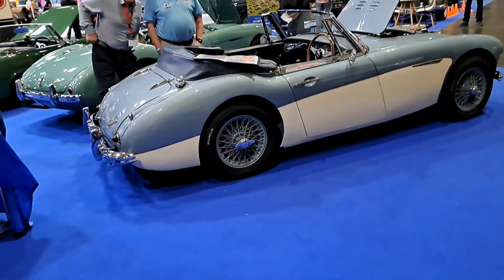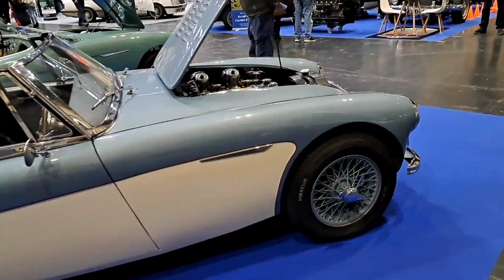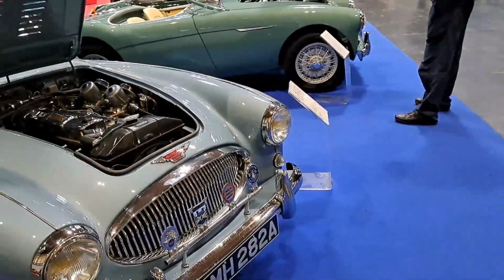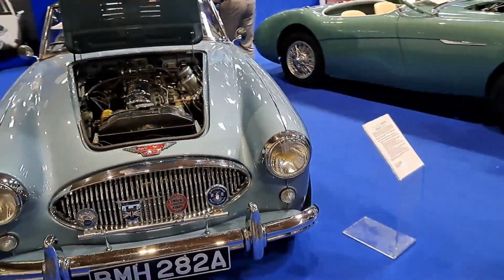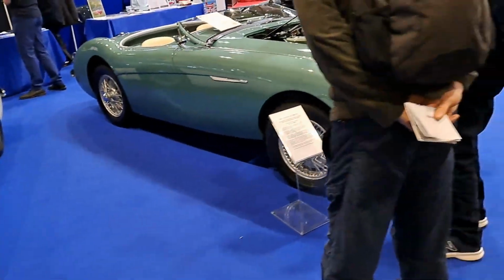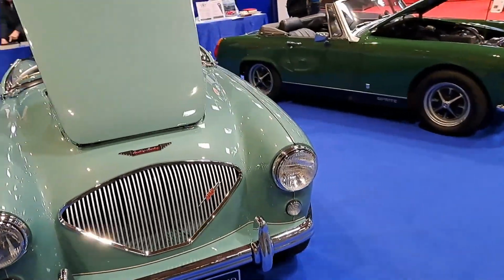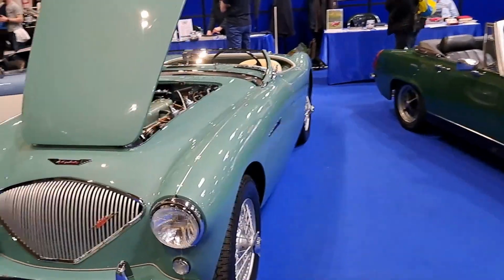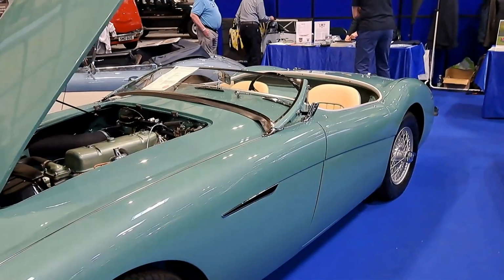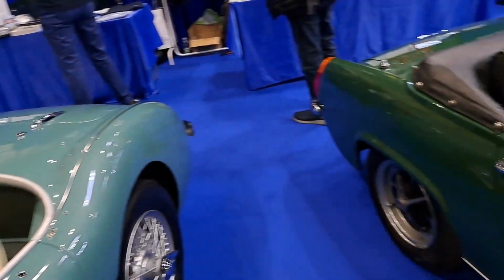Let's have a look at some nice Austin Healeys. Excellent Austin Healey. 3000 Mark II, 1963. I've heard these are quite hard to drive actually. I might be wrong, but I think so. BN1, Healey 100, 1954. I helped somebody sell one of these on eBay many years ago. It wasn't in as nice condition as this. It needed a bit of work, but yeah, it was a BN1 like this one is.